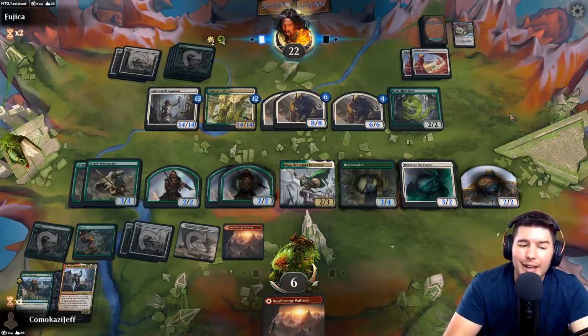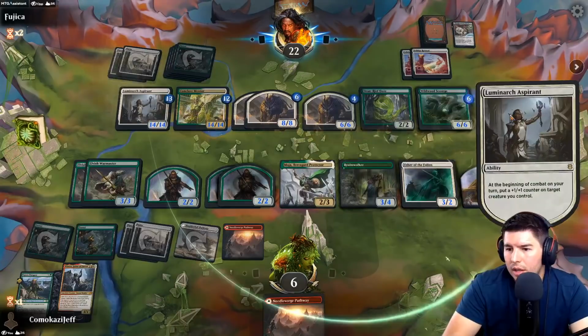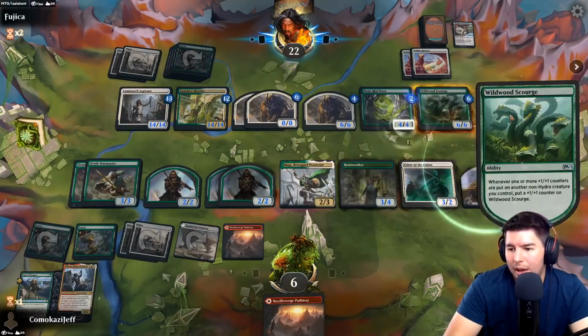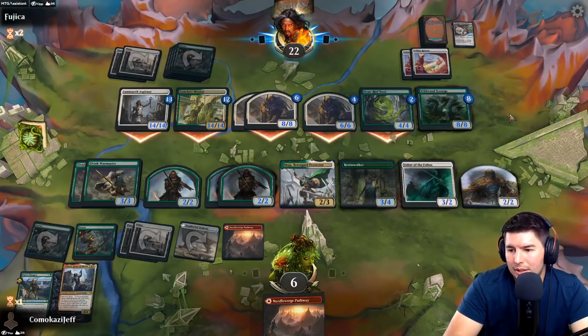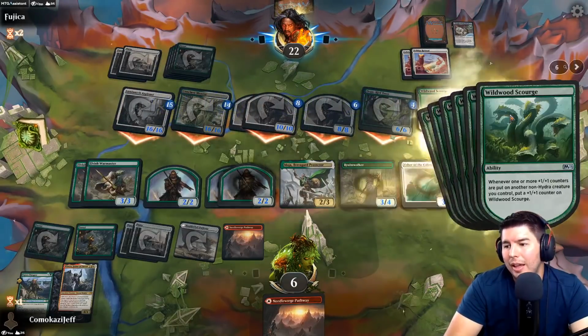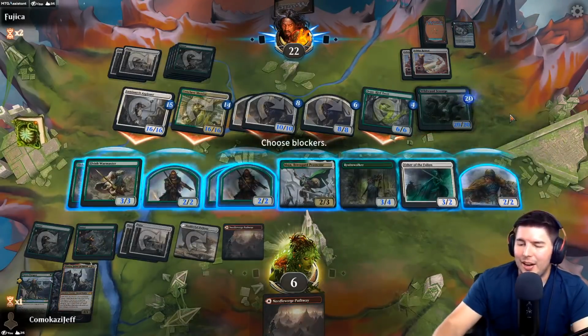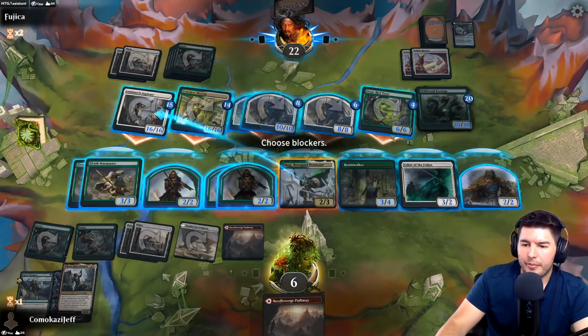All right, no land is a huge deal here. If they don't have a land, then they don't have vigilance, and they're going to tap out, and that would be huge. So tapping out, so we have to block everything. Wildwood Scourge gets a little bit big. All right, so we have to block everything.